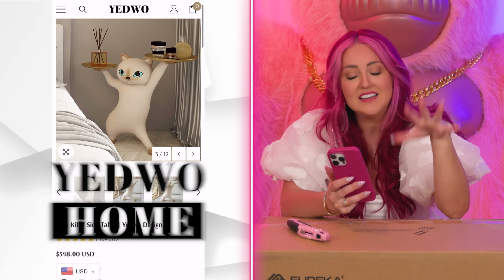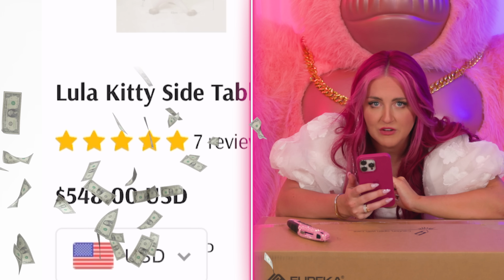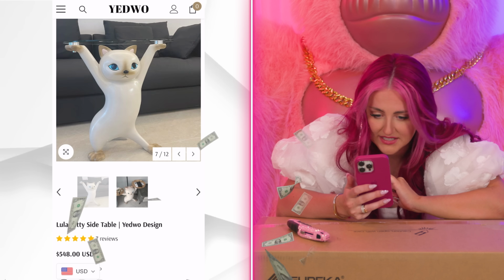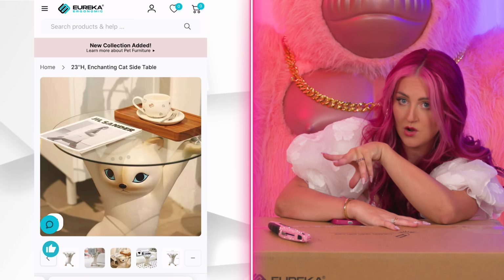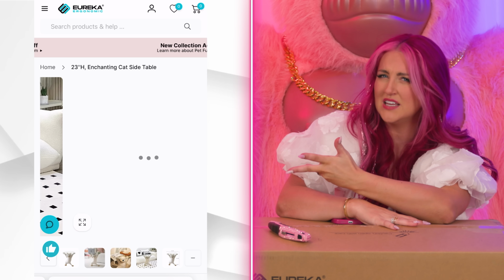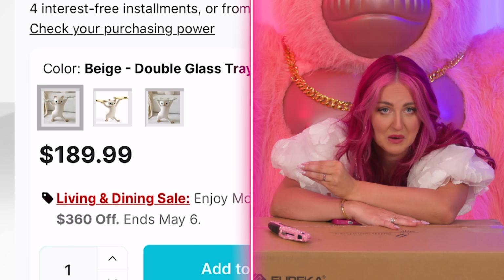Anyway, so this takes us to yidwoo.com, and the gasp I gasped when I saw that this table was $550. Not today, not for this table. So we did a little bit of digging around the internet and turns out this table is for sale a lot of other places. So we came across it on this website, and while it's not the most trustworthy looking website I've ever seen, it's almost $400 cheaper than that first one that we found.